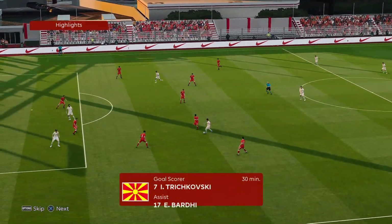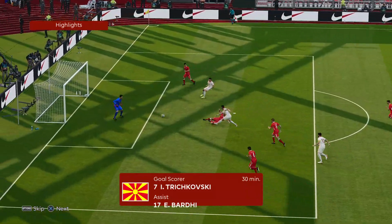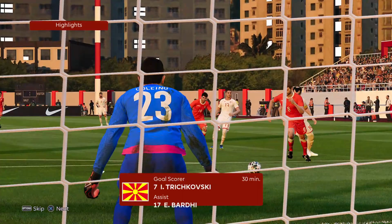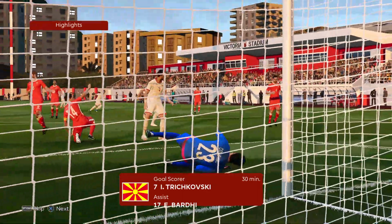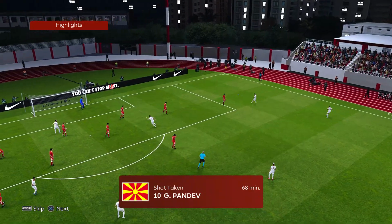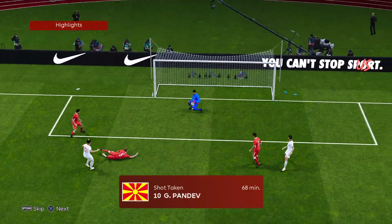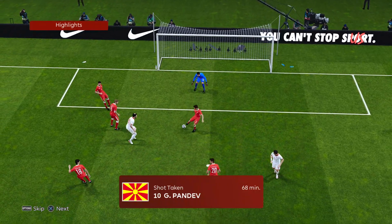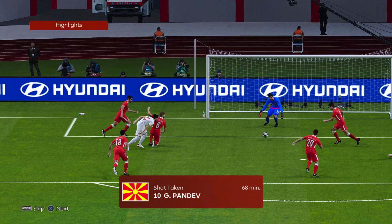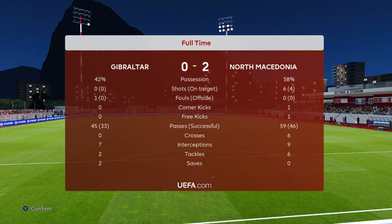30th minute, Bardi. Trikovsky, very patient from Bardi here, waiting for the opportunity, and Trikovsky. Cool finish, 2-0, and North Macedonia would not look back. 68th minute, Trikovsky shot, Pandev on the rebound, a couple of saves for Kohling, trying to keep Gibraltar as close as he can. And that is your final from the Victoria Stadium in Gibraltar.